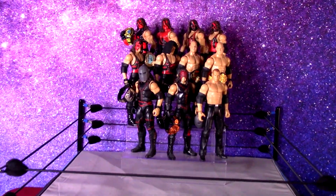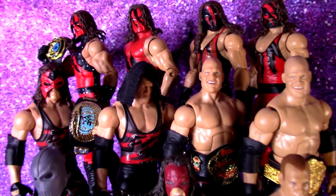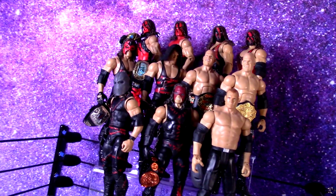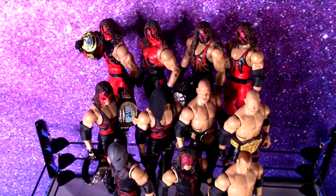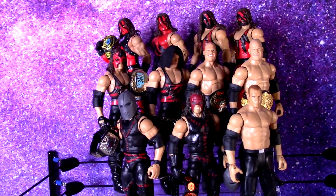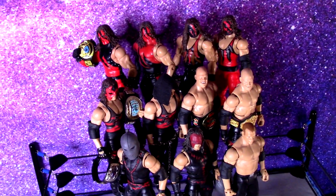Back in the ring, I'm going to go through my Kane collection. Collection with a K. Okay. I'm going to show all the figures I have that kind of represent my little history timeline of Kane's career. Kane was always one of my favorite wrestlers, so I just started getting more figures of him. Kind of turned into a career highlights. This isn't every Kane figure ever, so I'm just going to go through and explain why I got what I got for my little collection.